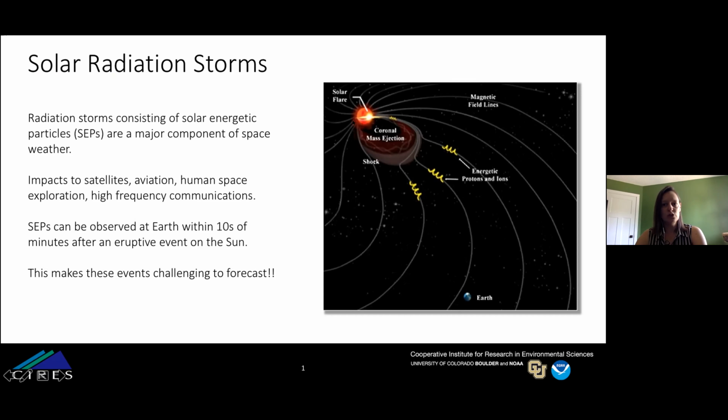And when those storms and those particles reach us here at Earth, they can have quite bad impacts for things like satellites, in terms of degradation and causing upsets in what the electronics are doing. They can cause problems for the aviation industry through elevated radiation levels for high-flying aircraft, especially over the poles, and also for astronauts in space. For the whole human space exploration industry, that's an important factor. You want to know when these storms are coming to protect your astronauts.